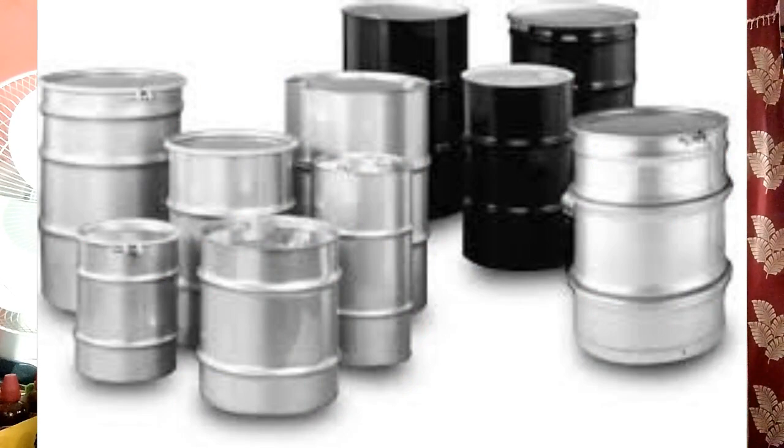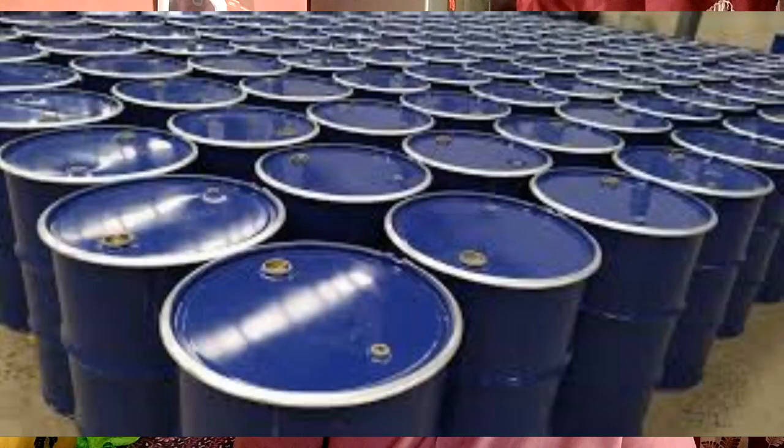And next point is which country is the largest producer of crude oil? Here are several examples of the largest crude oil producers in the world: Saudi Arabia, United States, Russia, China, Canada, and United Arab Emirates, Mexico also.